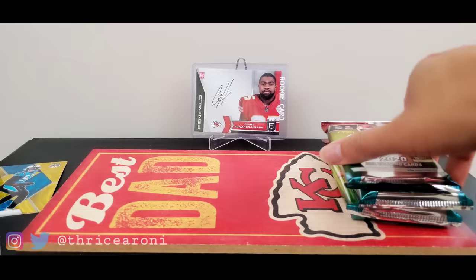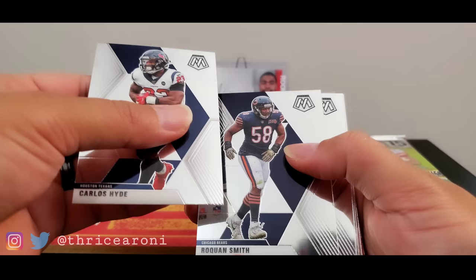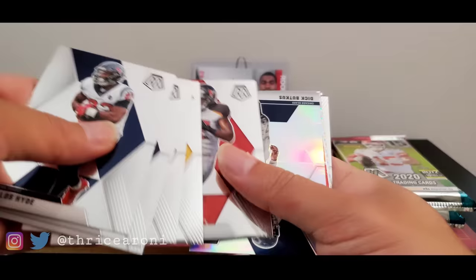Three more packs. Oh, man. That one's going to be a rough one if that's it. Carlos Hyde. Roquan Smith. Travis Kelce. PC hit right there. Jason Witten. Keenan Allen. Juju Smith-Schuster. Chris Godwin.